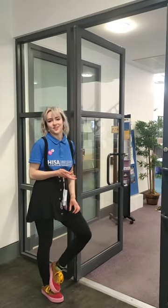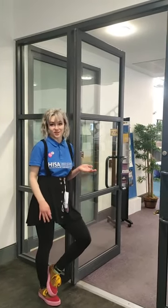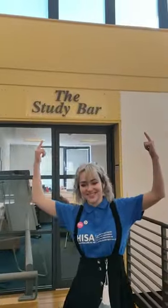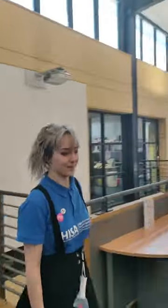Here's our Student Services Centre, where they can help you with everything from registration to graduation and beyond. This is the perfect place to study, as it's got computers, study pods, and even a study bar. The study bar can help you with services such as study skills, essay writing, proofreading, and much, much more.